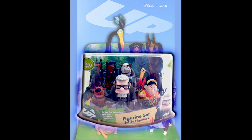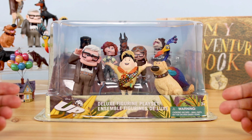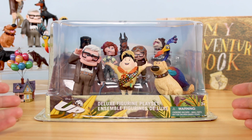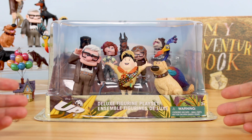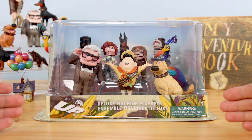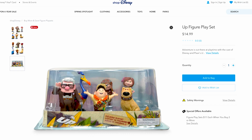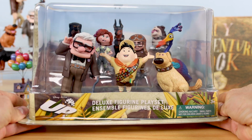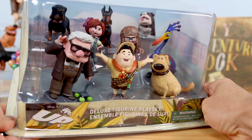So now let's get back to present day with this figurine playset here, which was just released this year in 2021, not too long ago, a month or two ago. And I should mention that there are actually two versions of this set as well. The deluxe figurine playset I have here, which is $26.99, and then this basic set, which is $14.99. You can see it here on the website. The only difference is that this deluxe set adds Muntz's three dogs, Alpha, Beta, and Gamma.